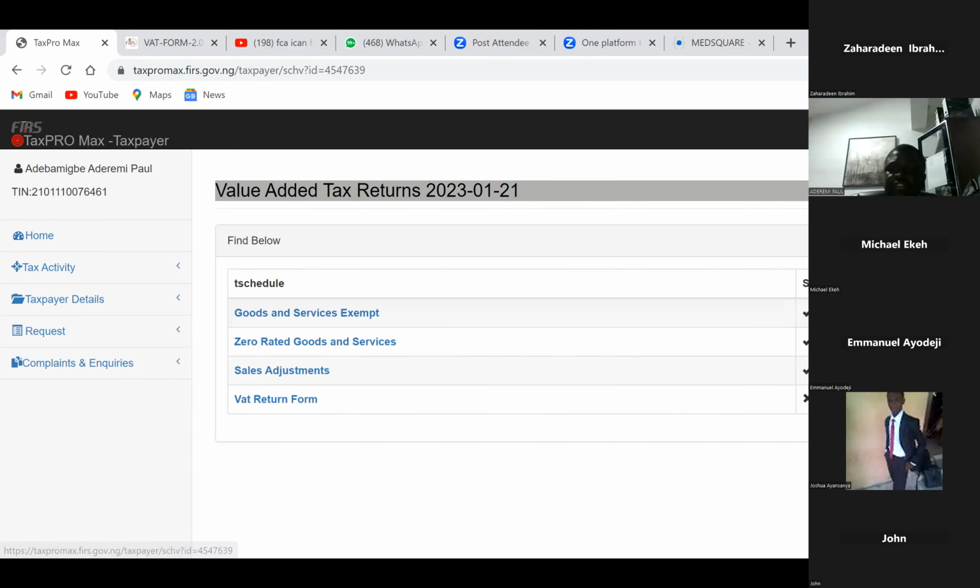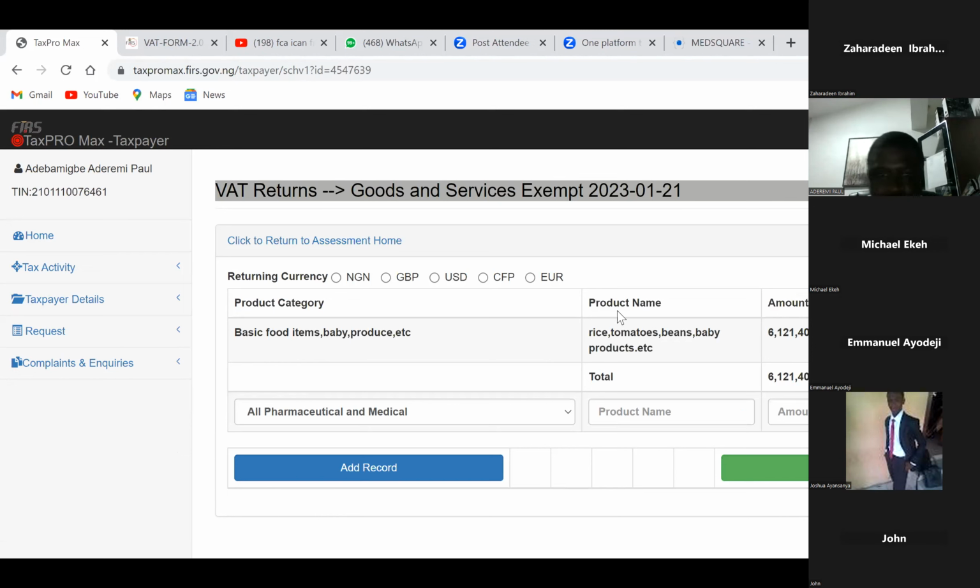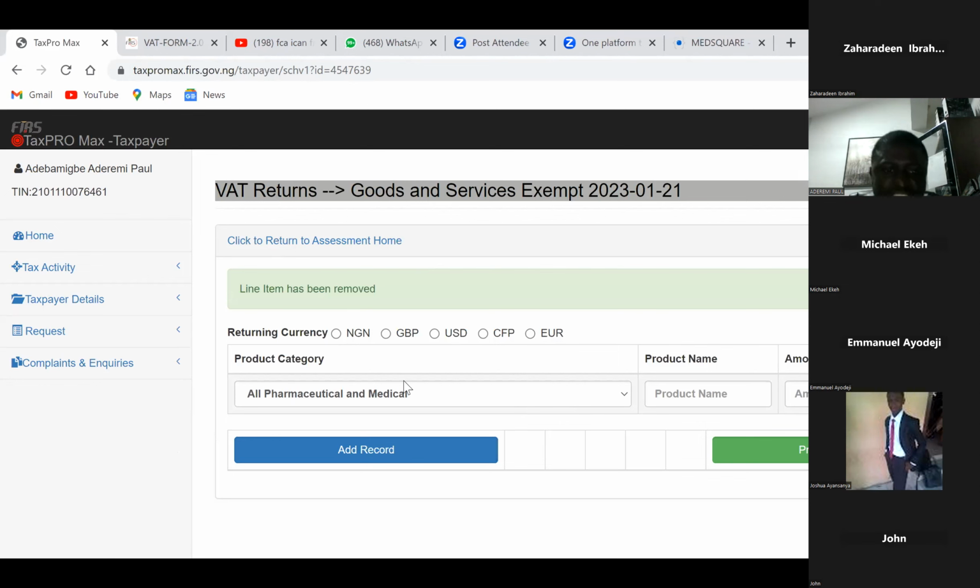Now, I told you if my sales is 6 million, the 6 million is totally exempted from VAT. It will be Nil. You come to this place, it's the only adjustment, goods and services exempt. Let me remove this one. Now, you can see the first thing you have here, all pharmaceutical and medical. The product name that will be there is drugs. The amount is your total sales for that period. Let's assume the total sales is 7 million naira. Or let me put 7 million.